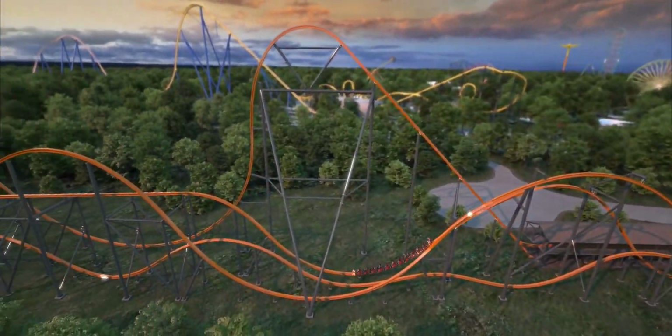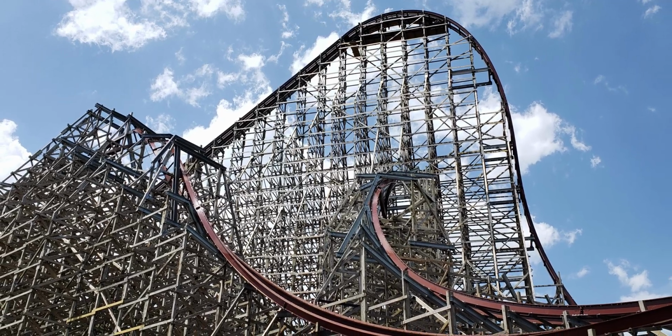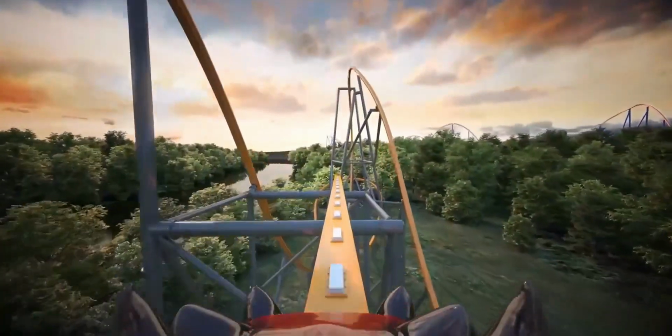I know this is for capacity reasons, but the unfortunate truth is that this might suffer the same fate as Steel Vengeance. We first thought the mid-course wouldn't slow the ride down at all, but over time, they started to slow it down. I hope they don't trim it on this, because the second half is filled with ejector airtime, but we'll just have to wait and see.